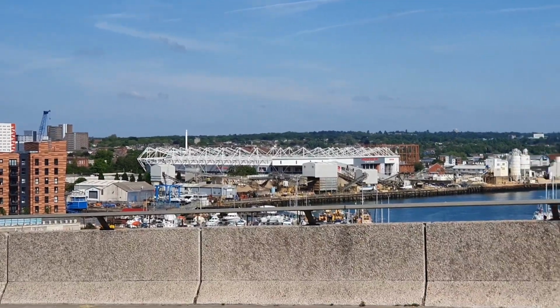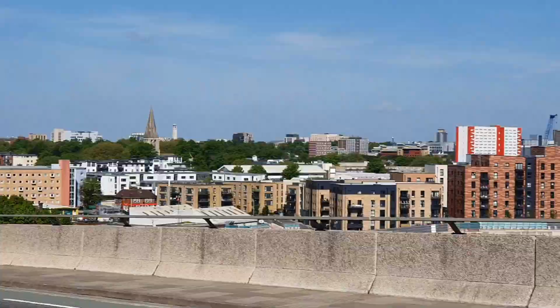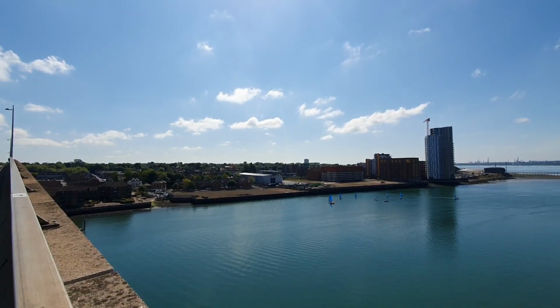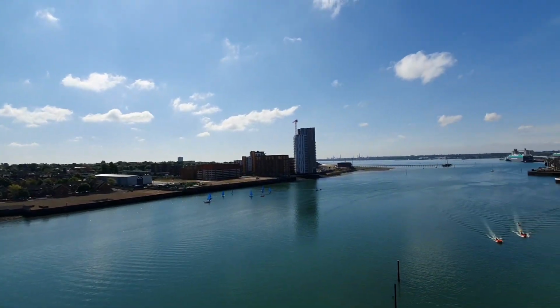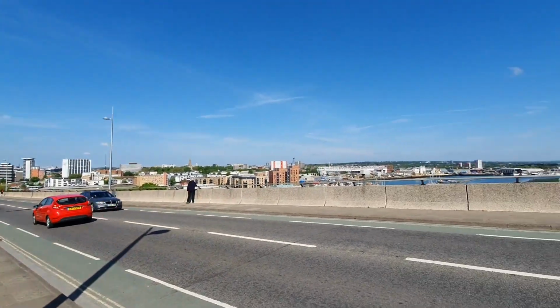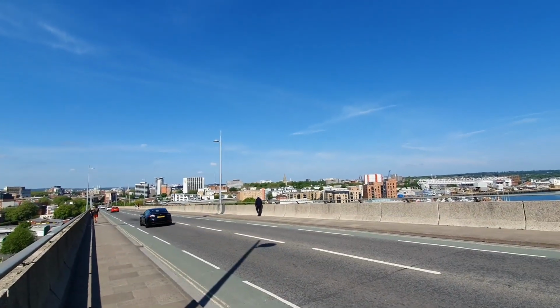So that, I think, is, I don't know what it's called, but I think that's the home of Southampton Football Club, the Saints. I don't know anything about football, so there you go. Token sport fact. Yeah, it's all a bit less dense over there, so hopefully it will turn into shoreline parkland soon enough. Yeah, that is Southampton city centre, much of which I went round.